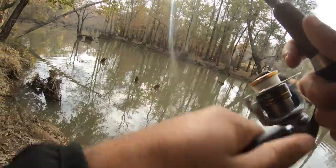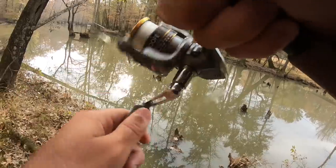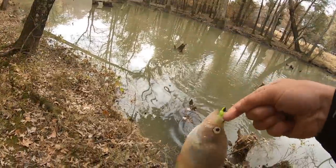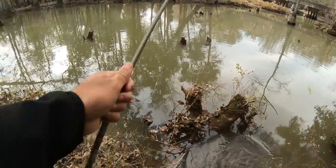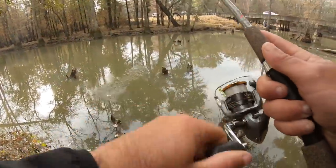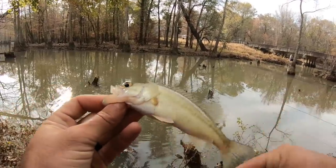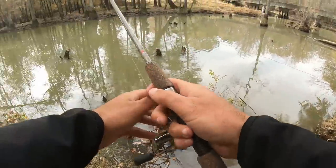My bobber's gone. Oh, I missed him. Oh, shoot. Not a bad one. He's gonna be a little short though. Just barely. Uh-oh, multi-species angler here. Got a little largemouth. Look at that. Look how cute that little dude is. Teeny tiny little largemouth.